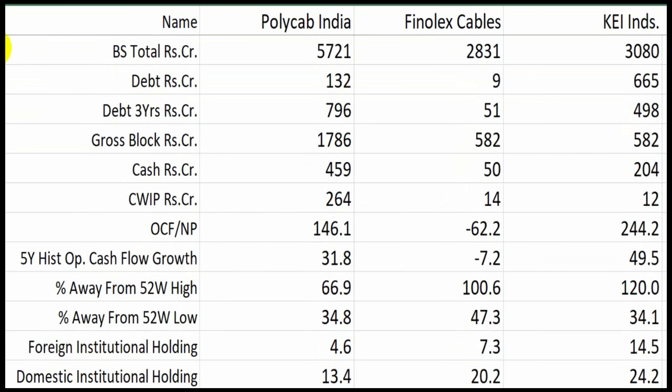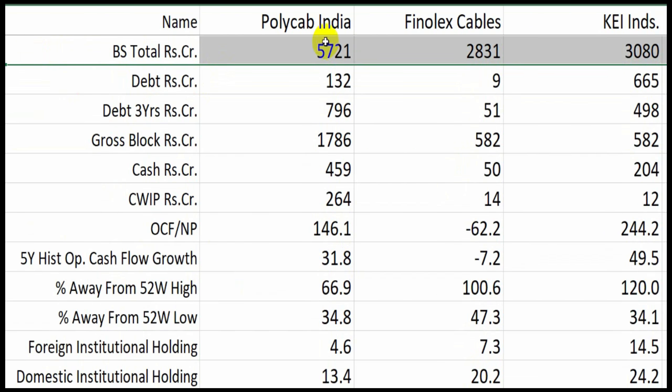Let us look at their balance sheet total or their balance sheet size. PolyCab's balance sheet total is at around 5,700 crores. This is the total of all the assets. Finolex is at 2,800 and KEI at 3,080 crores. This particular ratio shows the size of the company in terms of asset holding.